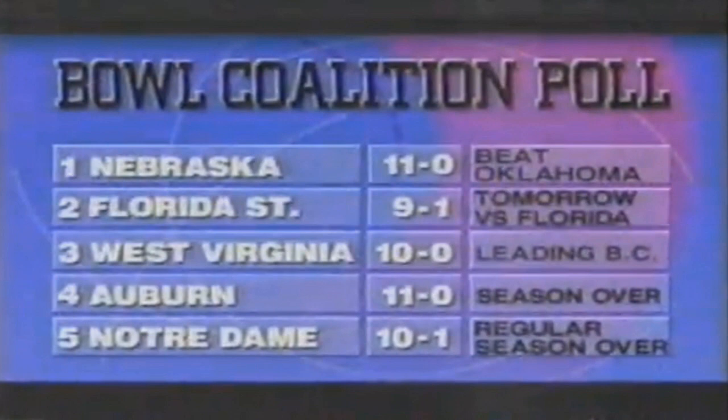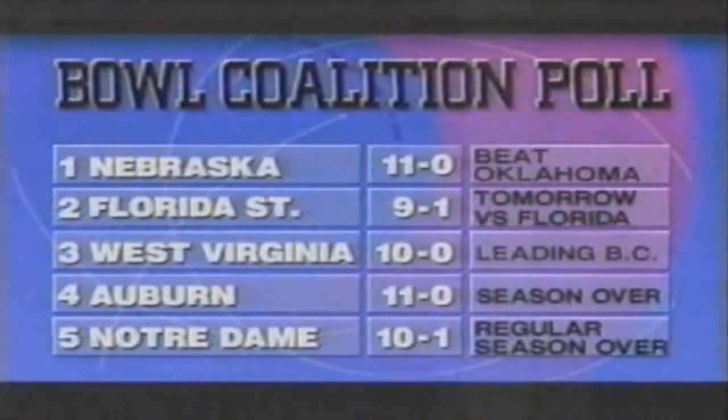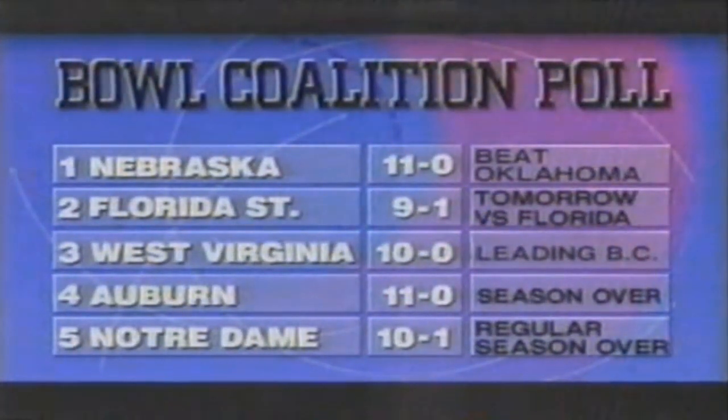Here's the poll we talked about. Tom Osborne, our congratulations to the Cornhuskers, unbeaten regular season, beating Oklahoma today. Florida State tomorrow against the Gators. West Virginia here leading, but by only 3. Auburn season and Notre Dame season are over. And Gary, if you want to move up and hurdle past Florida State if you're West Virginia, you don't do it by leading 3-0. Well, the good news is you won, but unfortunately you're going to have to impress some people with the win, and you're going to have to win big, I think, in this football game.